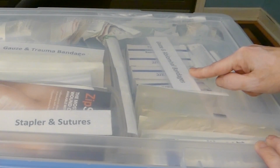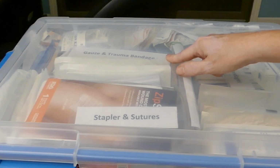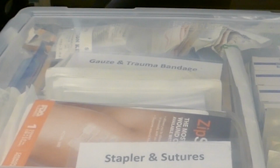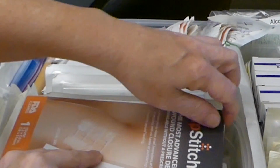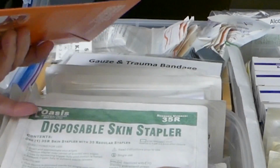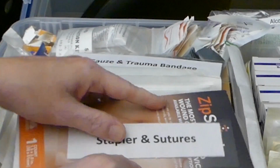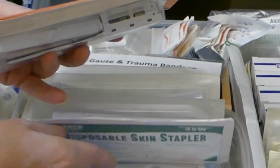Gauze and abdominal bandages here. And over here, gauze and trauma bandages. So it gives you an idea right away where you can find something. Okay, so as it says, you have everything in here from zip stitch to disposable skin staplers. And there's all kinds of even sutures in here.